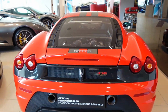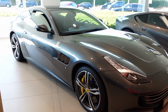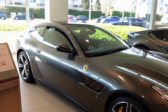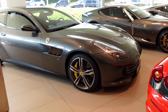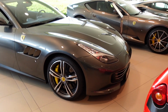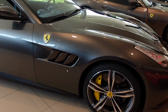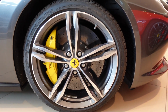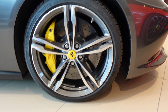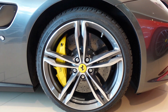Great looking cars. We'll take a quick look at the other cars that are here, like the Ferrari GTC4Lusso, the 4-person Ferrari, or the Ferrari you can fit 4 people in, with the more front mid-mounted V12 that generates 690 horsepower. Very cool Grigio Silverstone exterior color. Then the nice rim design, the 2-spoke 5 wheel design with the ceramics and the giallo brake discs.